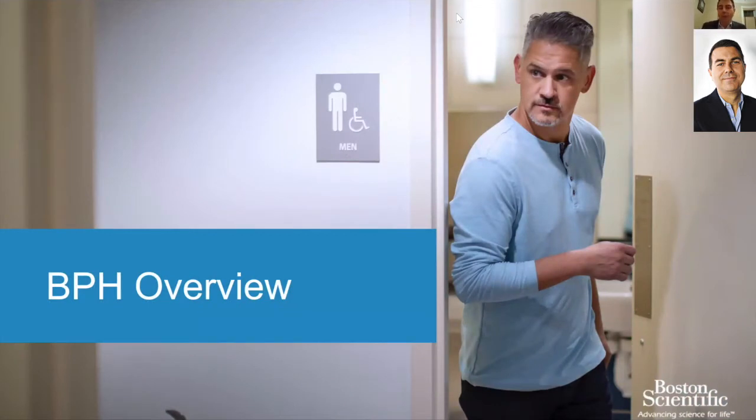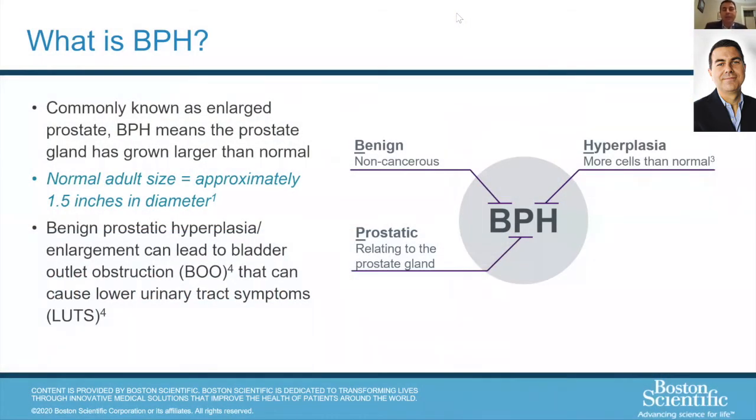We'll go into an overview of BPH. What is BPH? BPH is overgrowth of the prostate. The B in BPH stands for benign, non-cancerous growth. The P means relating to the prostate, and hyperplasia means overgrowth or more cells than normal. Essentially, an enlarged prostate. This can in turn lead to what we call bladder outlet obstruction and basically clogging of the pipe that leads out from the bladder. This leads to what we call lower urinary tract symptoms, meaning bothersome urinary symptoms.